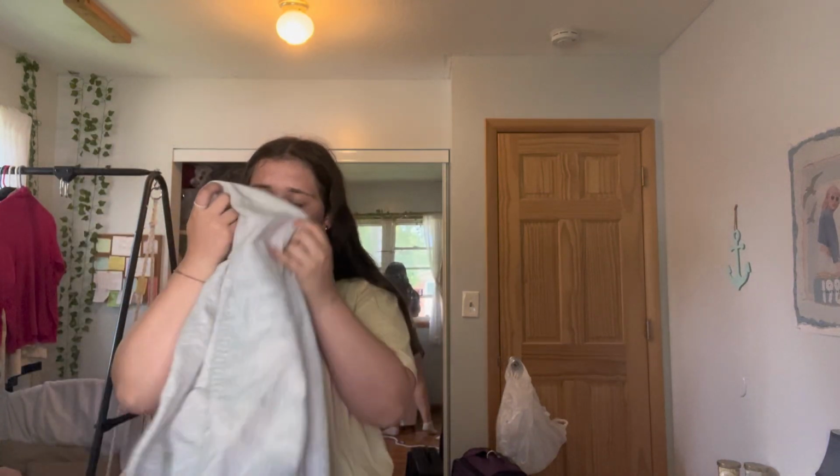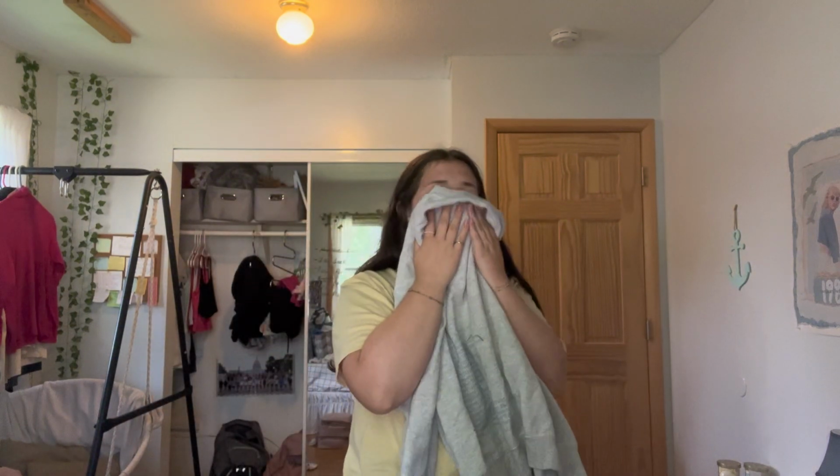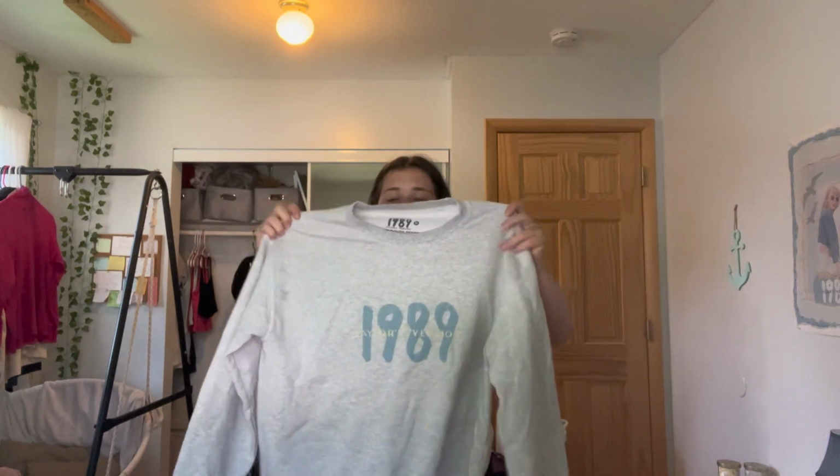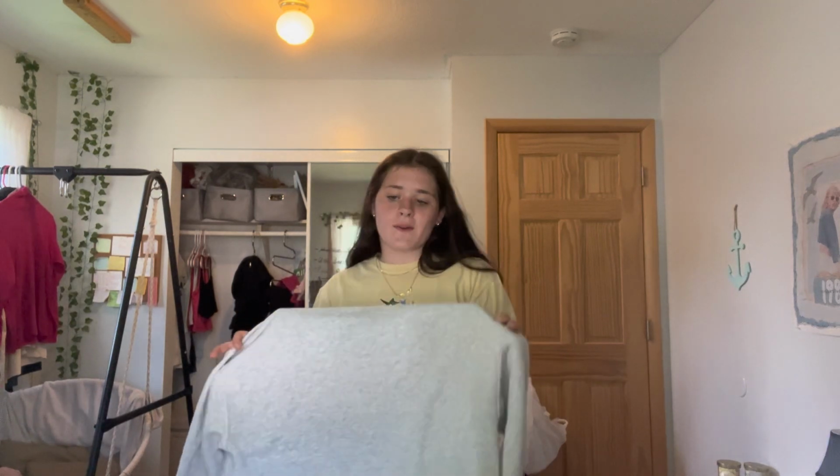Starting off, wait. Okay, I think it's just damp from my laundry. I thought my cat peed in my clothes again. Starting off strong, we have my 1989 Taylor Swift crew neck, which is the first Taylor Swift merch that I got. So we're keeping her.